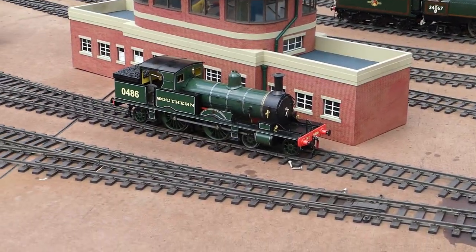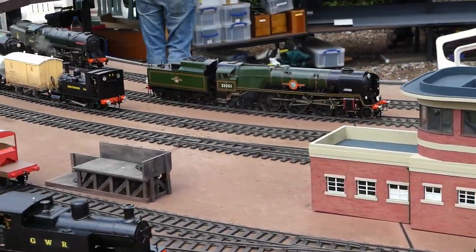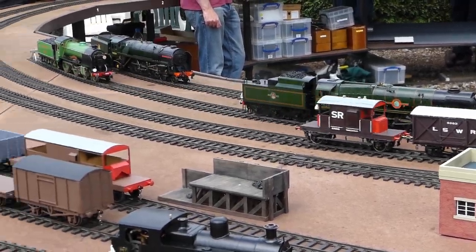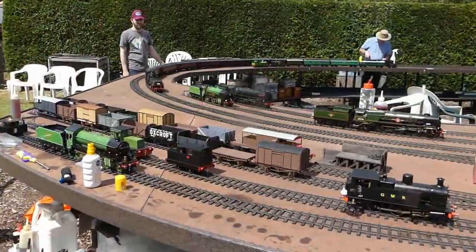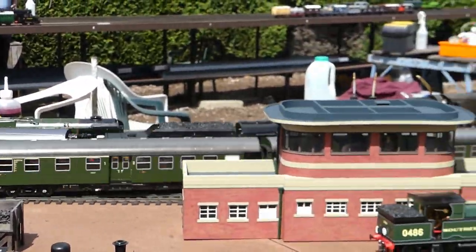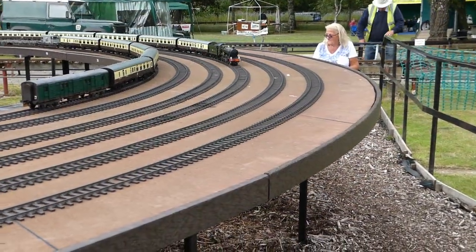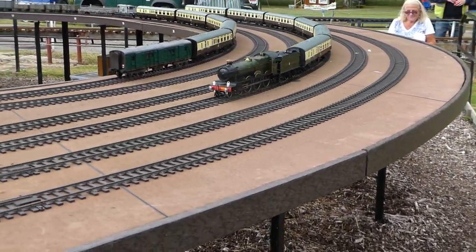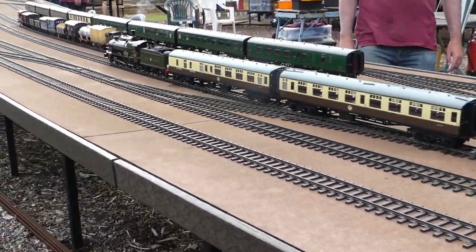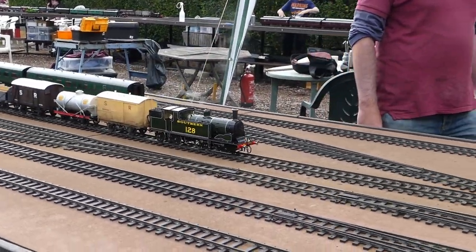Quite a few Southern Railway prototypes here. What's this one? Great Western locomotive. I think this is a battery one, rather than a real live steamer. But there's a live steamer coming the other way. Is that an M7? Yeah.